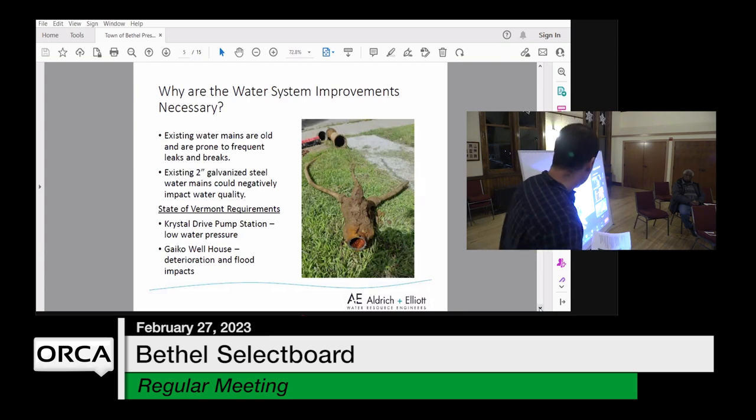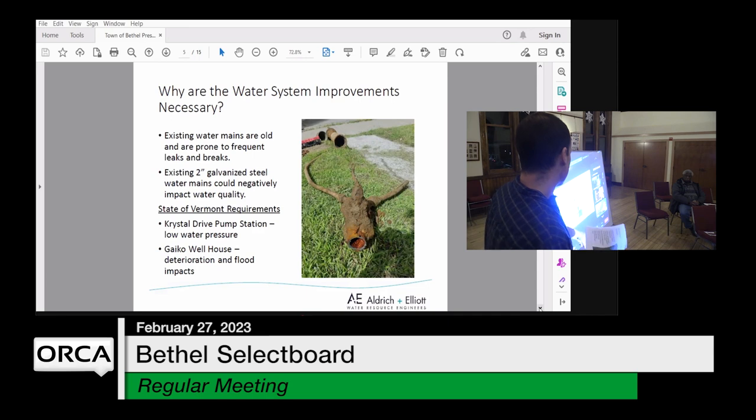And then here's a picture of some stuff that was dug up with the last water project. These smaller diameter pipes here, that's actually that galvanized stuff that you've been finding all over town. This bigger pipe there probably isn't as much of an issue here, but you can see it's got some tuberculation on the inside.